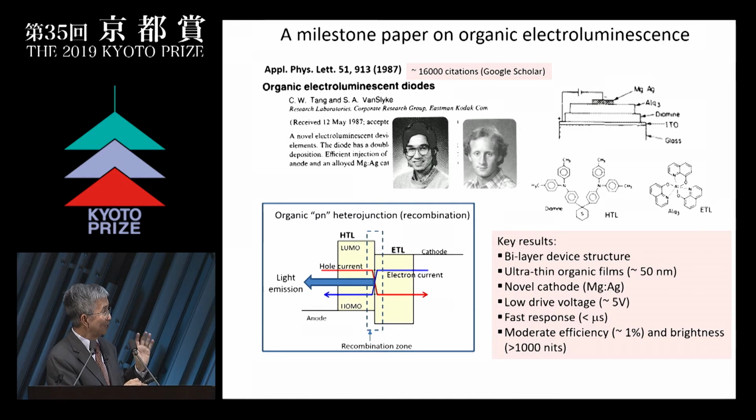All right. So because of that, and with proper choice of material, this is very important, proper choice of material. You cannot just randomly choose any material. You can get very high efficiencies. So with this bilayer structure, very thin films, and I'm also engineering a very important cathode, magnesium silver, you can derive very high efficiencies, I would say modest efficiencies, and at a low voltage. Another feature is the very fast response. So it's almost perfect for display applications with these kinds of attributes.